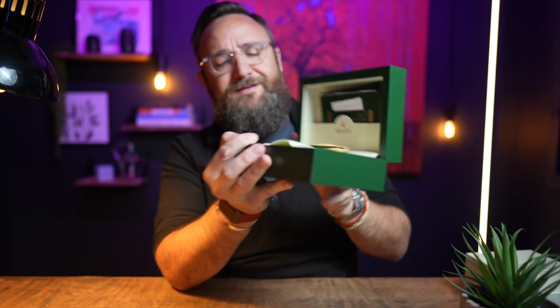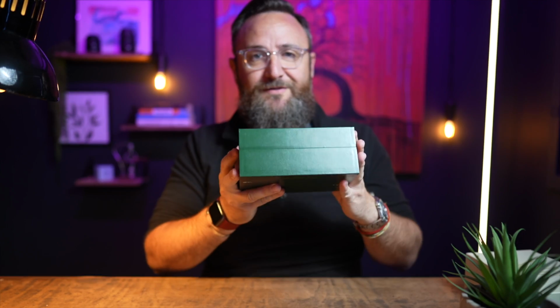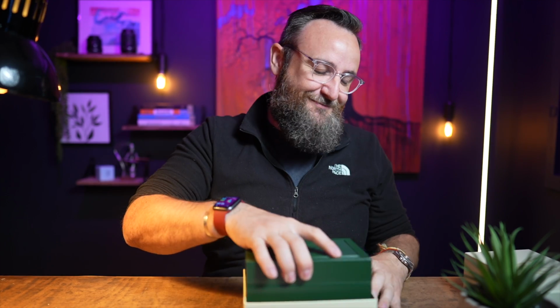But the unboxing experience with these Rolex watches is unmatched. You really know you're buying a premium product. Looking at the box alone, it's a proper jewelry storage box that you get with these. Listen to that close. Really premium product.